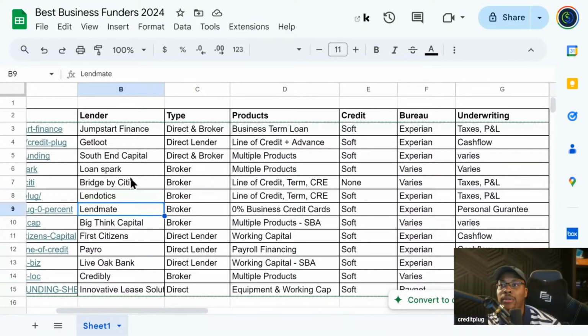LendMate Capital is also going to do the relationship manager route when it comes to submitting 0% business credit cards. And mind you, with some of these, you could probably try to do it yourself and avoid the 10% fee. But again, they do provide excellent service and you can definitely check them out. Big Think Capital is another broker.